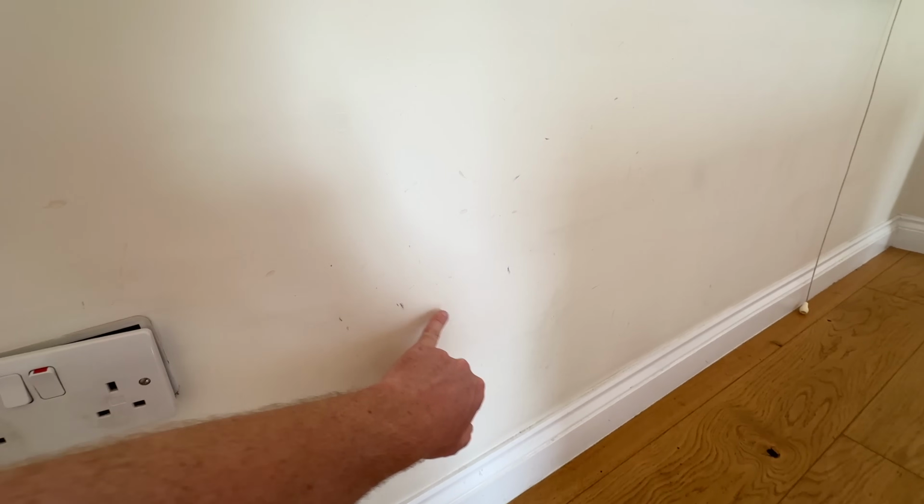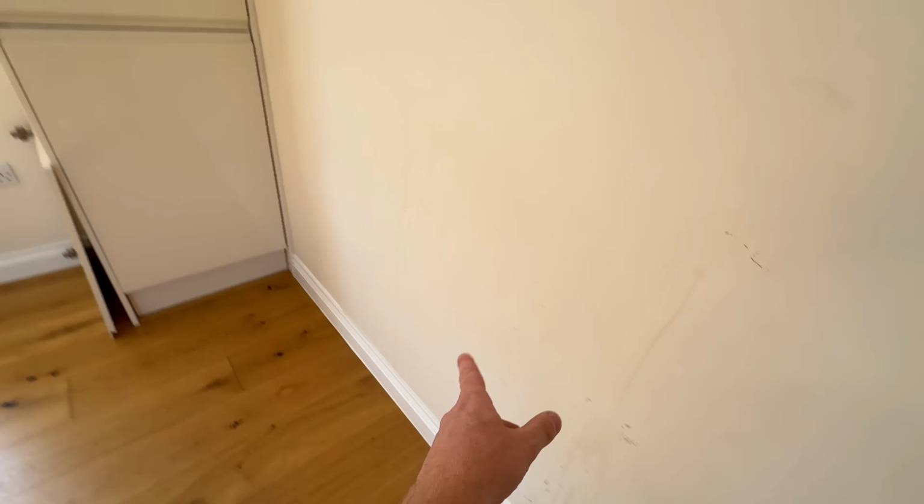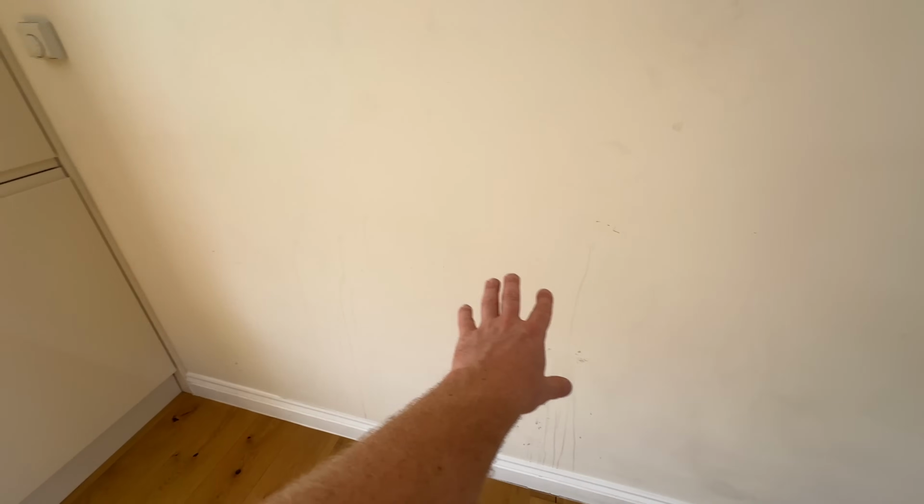It has a fair bit of wear and tear, just loads of marks and scratches and stuff like that, which you would expect when someone's been living and renting in a property. Handprints on the wall, a big coffee or something on the wall there. So a fresh lick of paint should tidy all of that up.